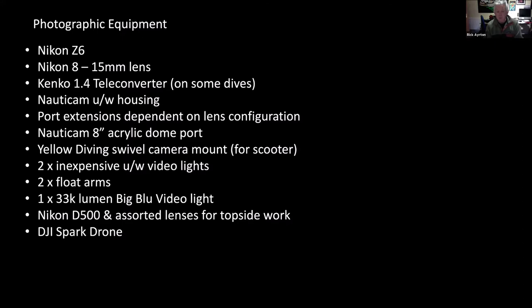You'll also note that I'm using acrylic ports. They are optically inferior to glass, but the glass ports are only rated to 100 meters. And obviously I was going to be going somewhat deeper than that. The inexpensive video lights that I mentioned, believe it or not, come from Amazon, and they retail at about £30 or $40. And surprisingly, they worked fine at 116 meters on Britannic.